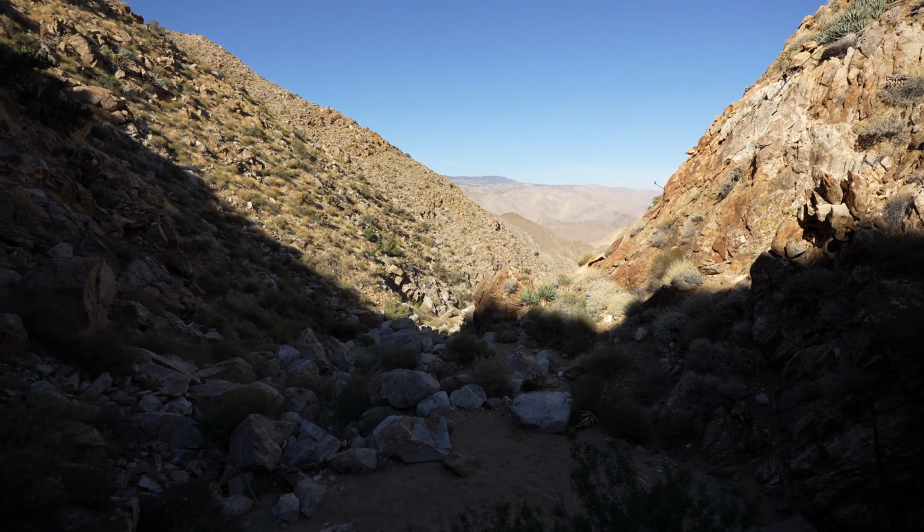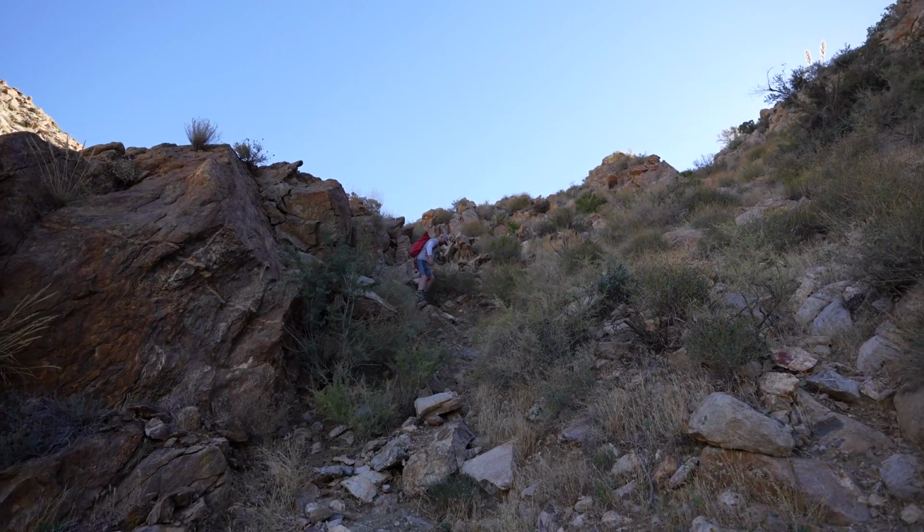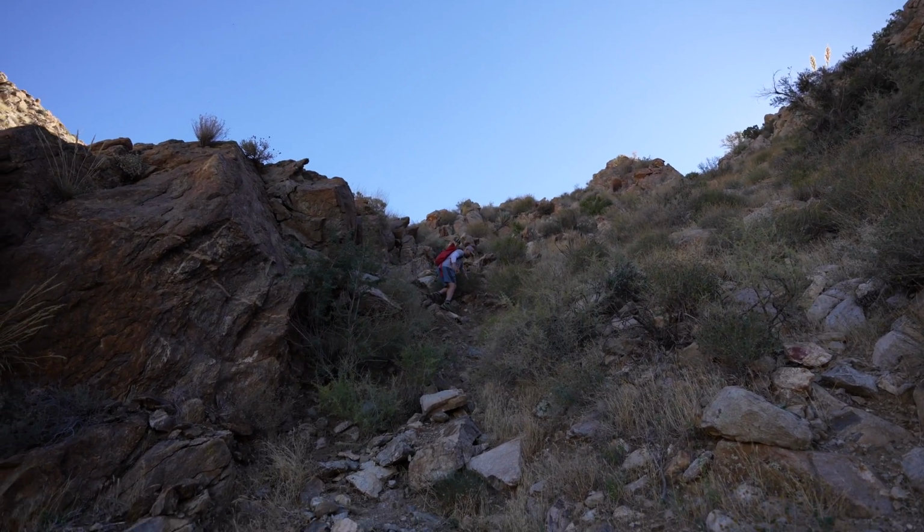So I think when we go around that corner we're gonna be able to see it, but we still got some sketchy down scrambles until we get to it.